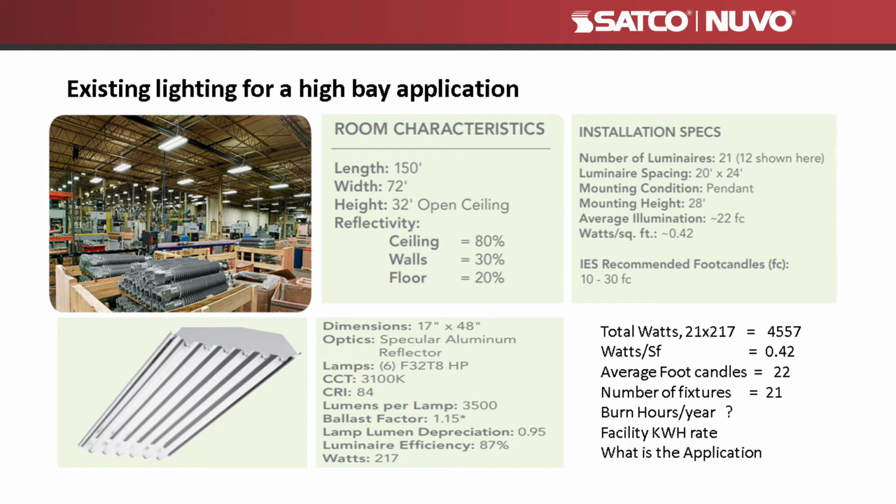We looked at a couple different fixtures that can be used in a high bay space. Here's a case study where we have an existing manufacturing facility, and they give you all the details needed to do a lighting layout. The room size, 150 feet long, 72 foot wide, a ceiling height of 32 feet, reflectivity for the ceiling and the walls and the floor. The IES recommends between 10 and 30 foot candles for a space like this.